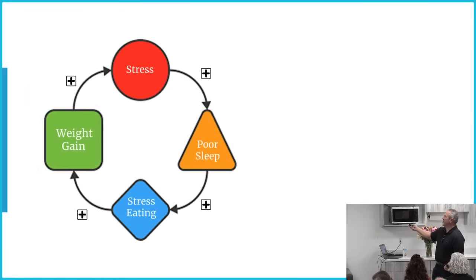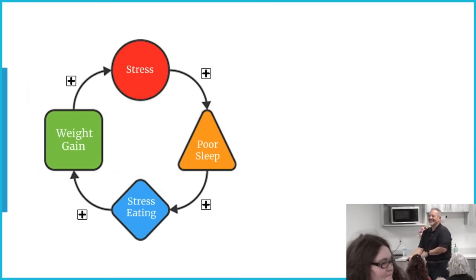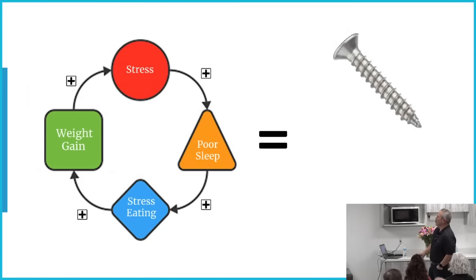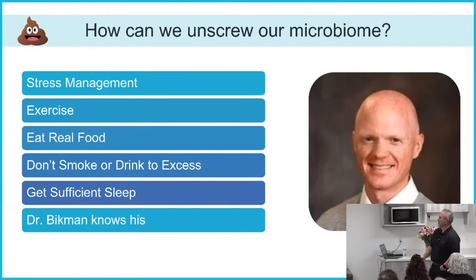So this is what we do. We get stressed. We get poor sleep, stress eat, gain weight. Some people are drinking, whatever. If you think about it, when you cut yourself, you put alcohol on it. Why? To kill the bacteria. So when we're drinking every day, we're killing the bacteria in our gut, which probably isn't a good thing. So we screw up our microbiome again, right? These are what screw up the microbiome, all these things I'm talking about: processed food, alcohol, artificial sweeteners. Not all artificial sweeteners, I'll say, it depends on how you're taking them, the dose makes the poison. And so there's Ben Bickman again. Guess what? It comes back to all the stuff he said already.